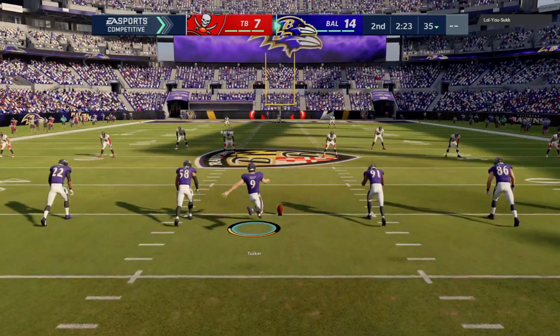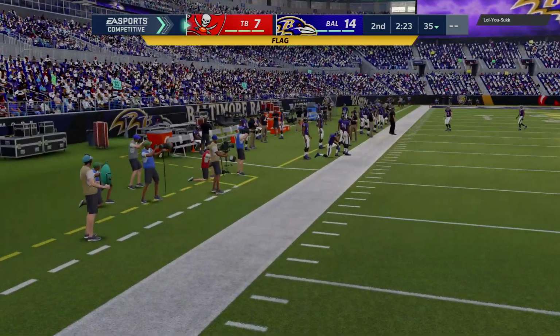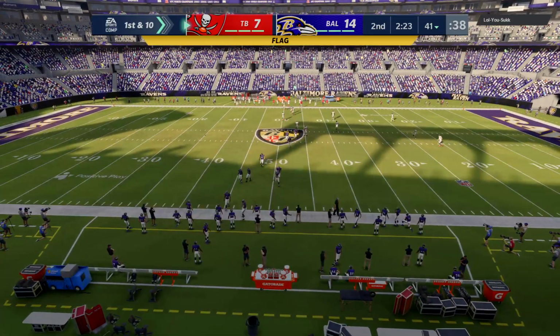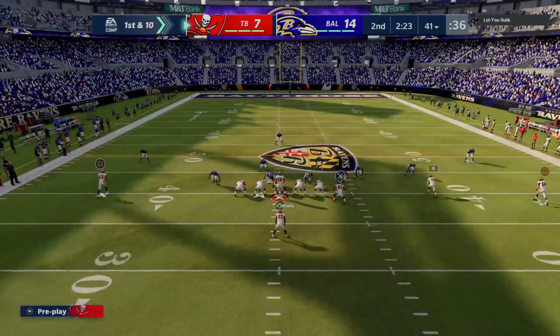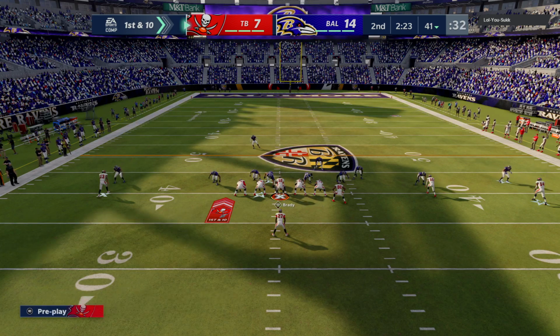Tucker down to kick it away following the touchdown. And they're going to mark that where it went out of bounds, so really good starting field position up past the 40-yard line. So good starting field position for him here as they come up 1st and 10 at the 41-yard line.